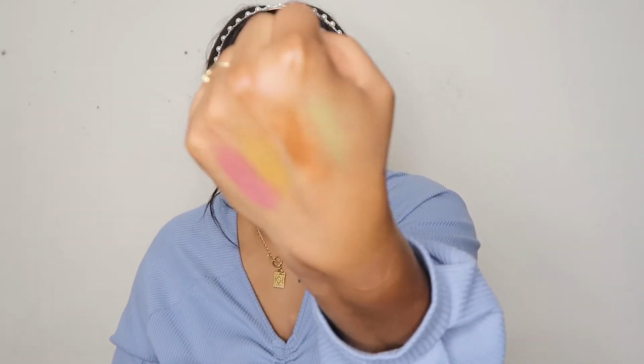I'm going to go ahead and swatch these colors because sometimes what something looks like in the pan is not how it looks out of the pan. So I'm going to swatch them and then go from there. Again, it was 1, 3, 8, and 12. Okay, so those are the colors that I have to work with.